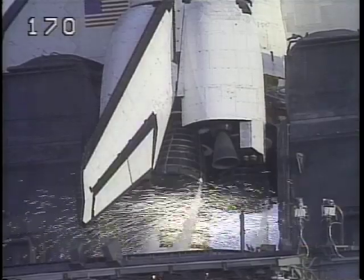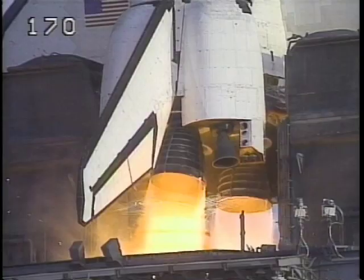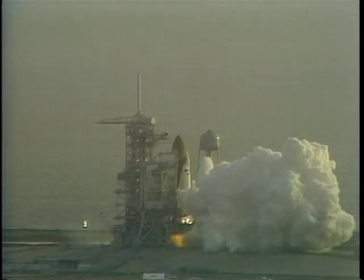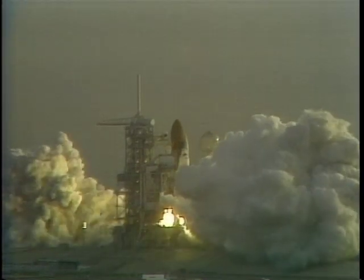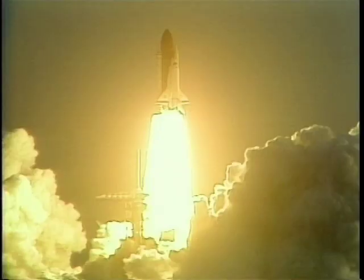T-minus 10, 9. We have a go for main engine start. 6, 5, 4, 3, 2, 1. Ignition and liftoff of Discovery and the Ulysses spacecraft bound for the polar regions of the sun.